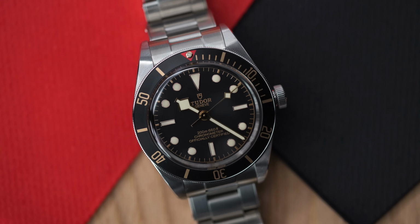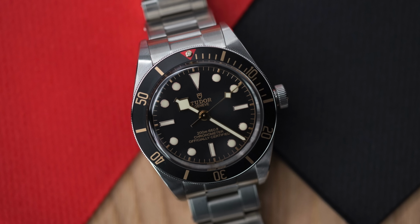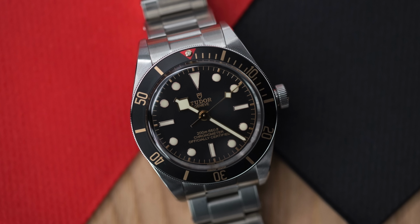The second watch on the list was this Rolex Explorer 1. Well, not this Rolex Explorer 1, but a Rolex Explorer 1. And the third one was a Tudor Black Bay 58. That is a great watch, but ultimately I decided between the Explorer and the Tudor. I'd rather have the Explorer than the Tudor.